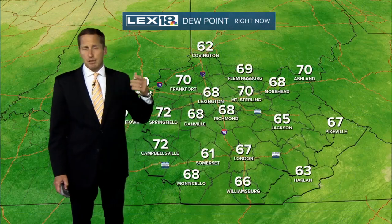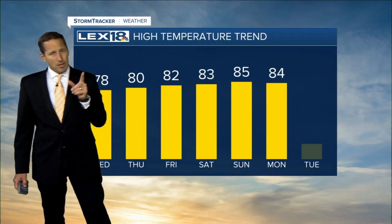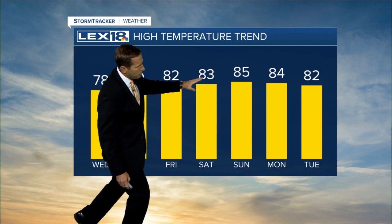71 degrees now. Dew points are in the 60s and 70s. It's warm. It's still muggy, but we're not going to get into the mid to upper 80s today with the cloud cover and the storm chance around. We're going to get knocked down to the upper 70s and then gradually climb into the low to mid 80s heading into the upcoming weekend.